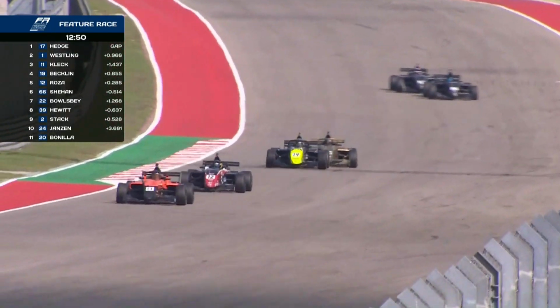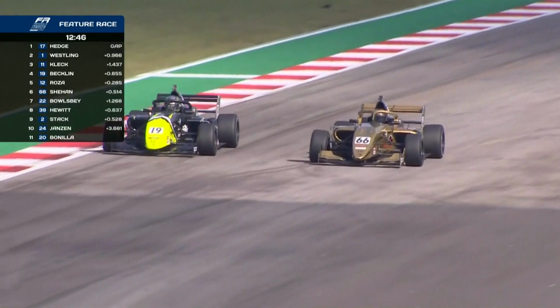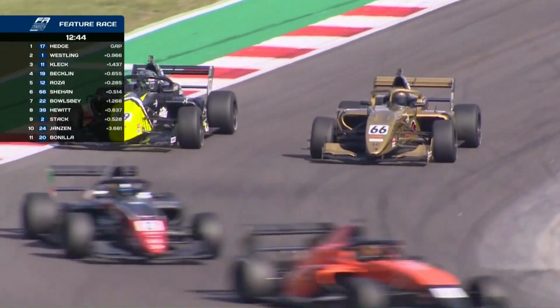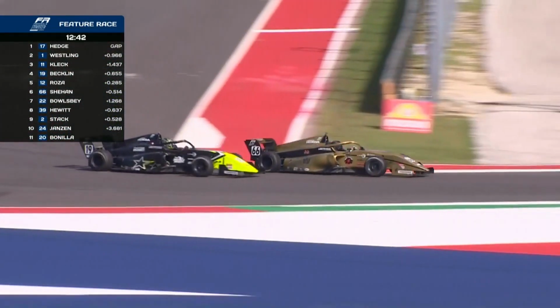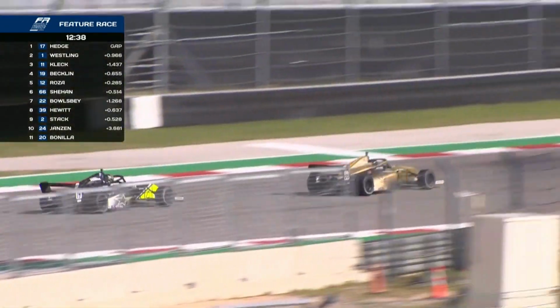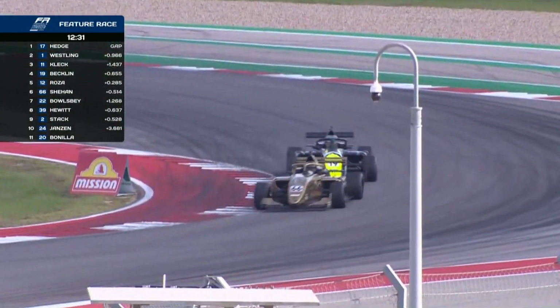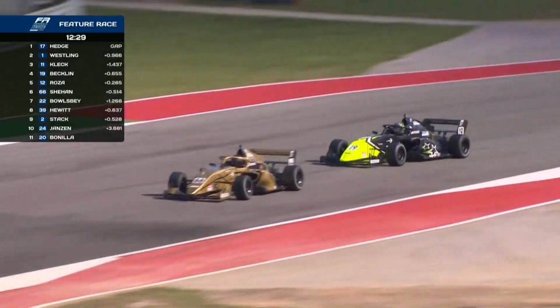Oh, here we have another battle in the back. I think that's Bowlesby and I want to say Max Hewitt. Yep, Max Hewitt from Houston. Here comes Sheehan. This is a classic overtake on his teammate, but he's not done. Ooh, just about does it. Nicely done on Becklin. So Cooper gives up that spot to Ryan Sheehan. This is more like it from the youngster from Austin, Texas.